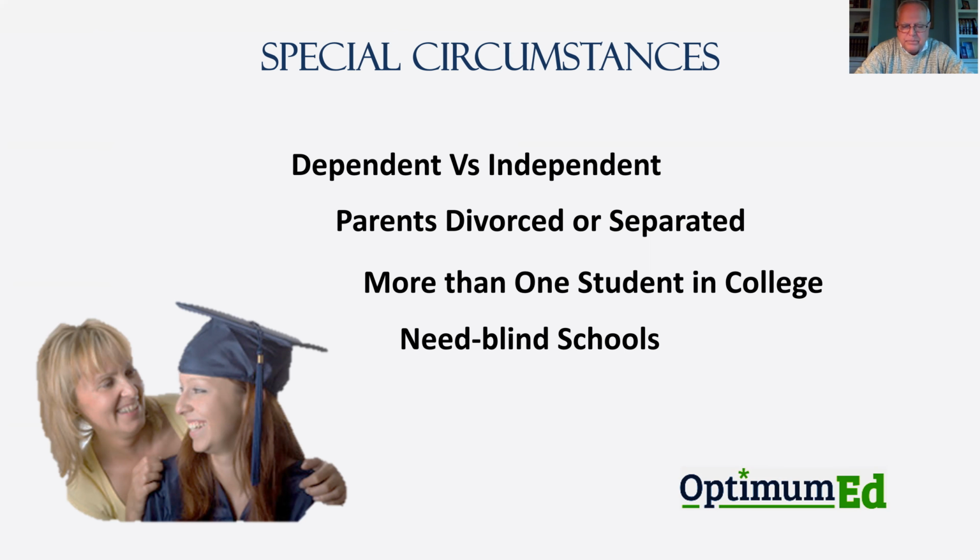Parents divorced or separated, again, if parents are divorced or legally separated, only one parent is putting their number on the financial aid form. But which parent? Right now, the rule is that it's not the parent that takes the child as an exclusion on their taxes. It's not the parent that claims the student for taxes. It's the parent that the student lived with the 12 months prior to filing the FAFSA. Okay, it's based on domicile.